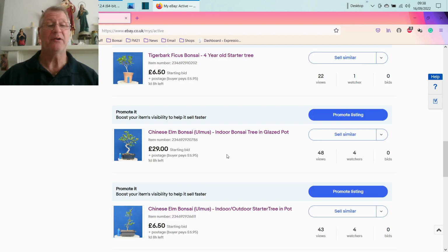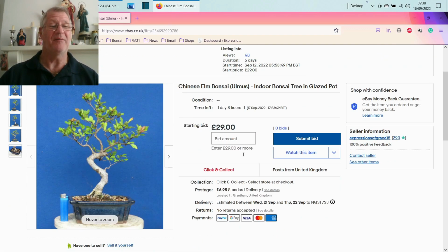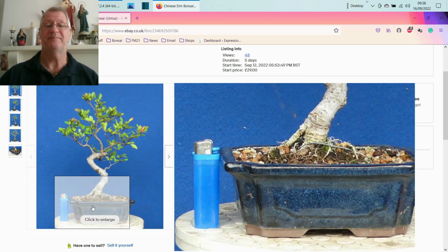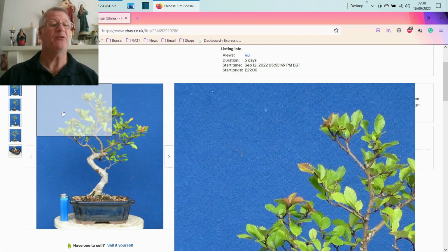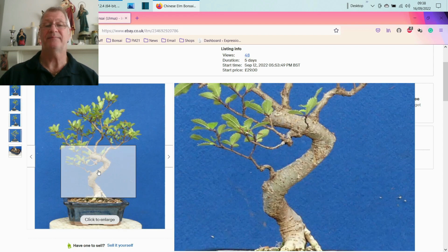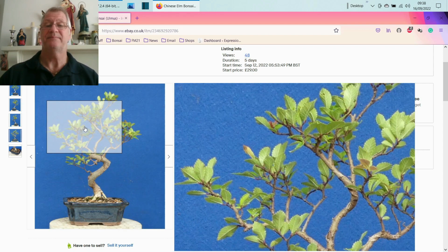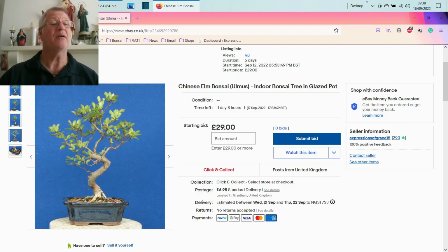Chinese elm, 4 watches. Not a great deal of luck. There's so many Chinese elms. I mean, I know. I look at that and I'm thinking that's a nice tree. It's got a nice shape to it. It's 30 centimeters high. It's nicely proportioned. So I just imagine that.